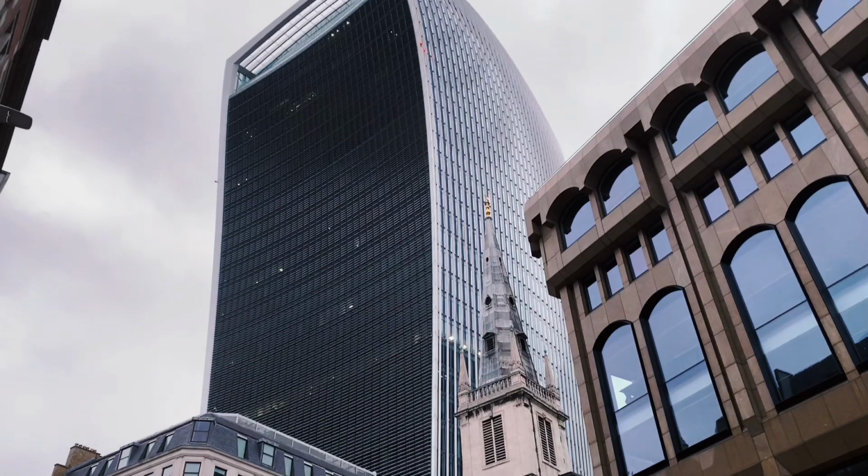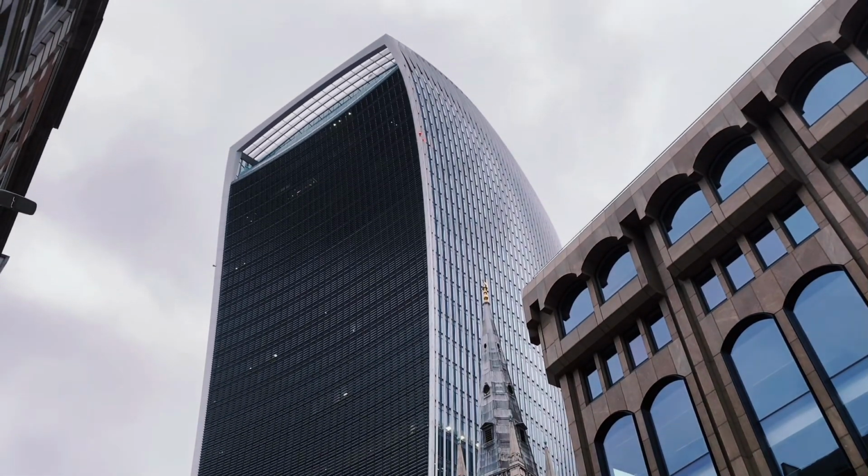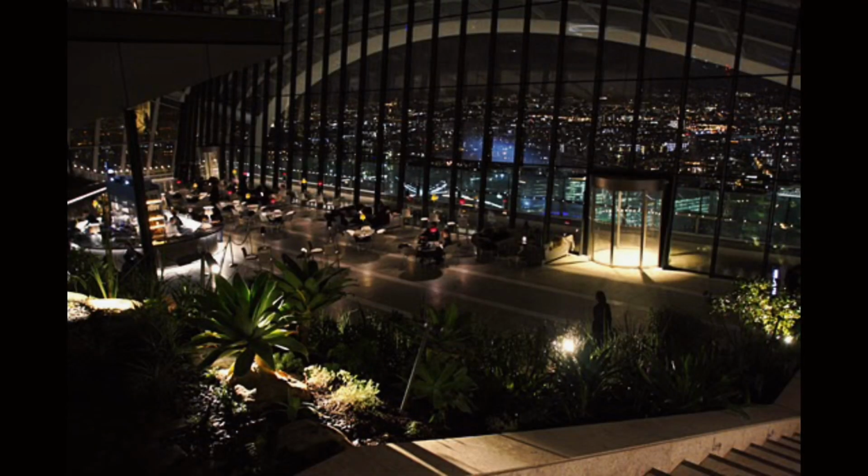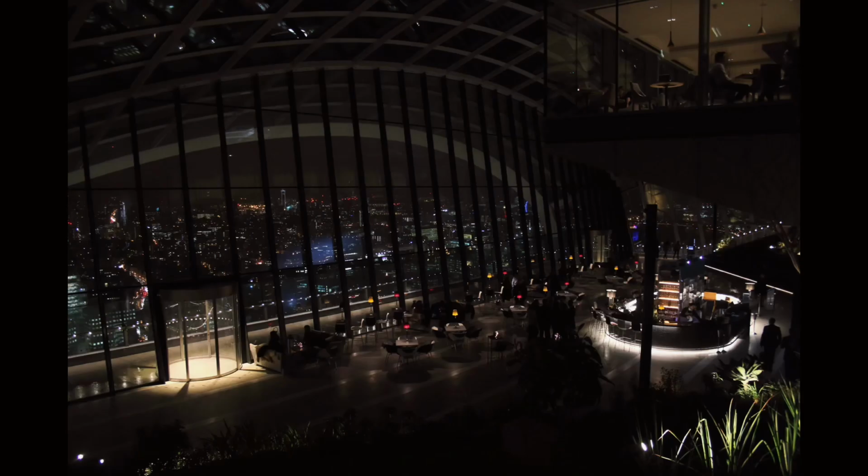Number 1. Sky Garden. On top of the interesting building Walkie-Talkie, this is the highest garden in London. Come and overlook the whole of London. It's free, but you need to book tickets in advance.